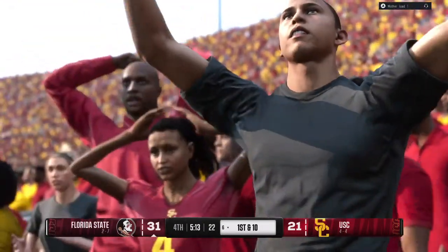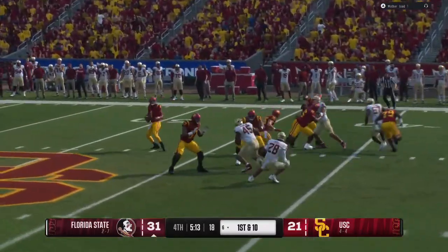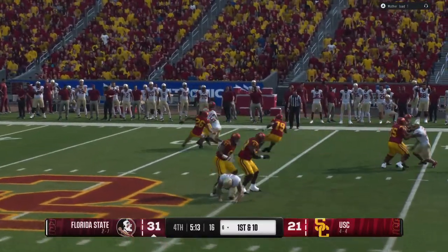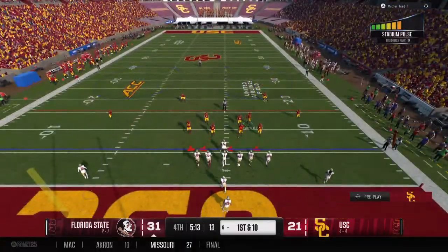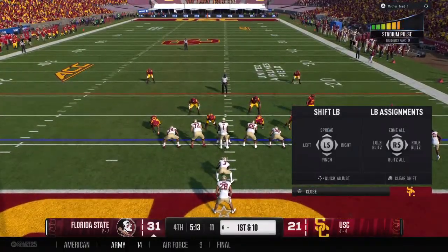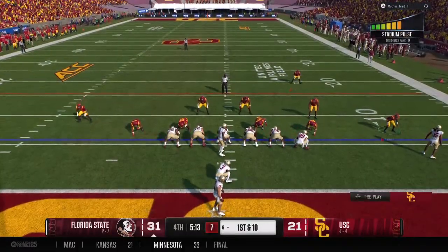You know exactly the situation in the 4th quarter. Everything in your favor. Don't let them make big plays. How about you make a big play? Nice job getting the interception. It's not icing on the cake yet, but it's getting pretty close. Guys, here comes that Florida State offense back onto the field.